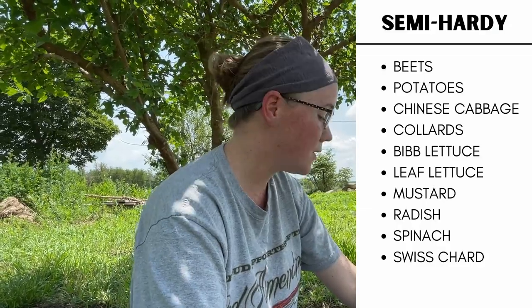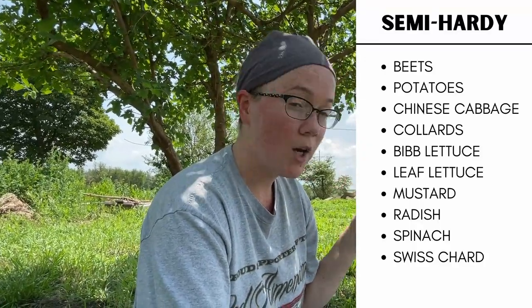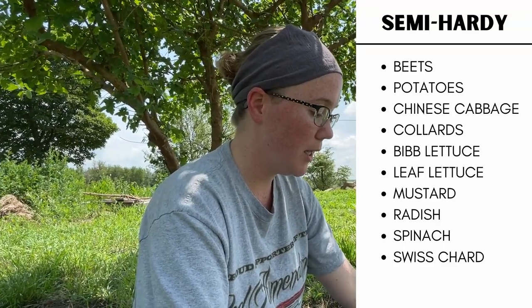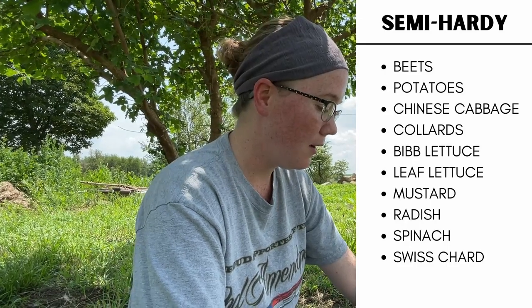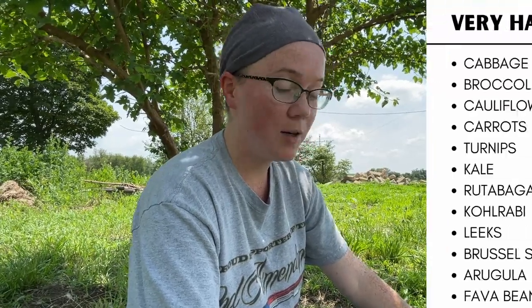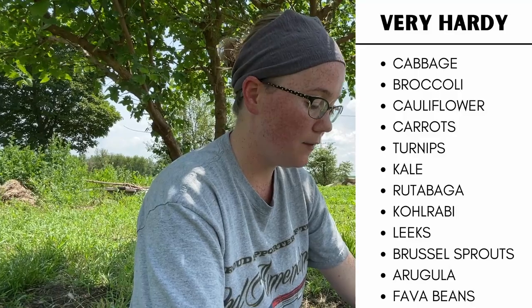Next category, semi-hardy crops. We've got beets, potatoes. Now your potatoes, the leaves above ground might be damaged, but your potatoes underground are gonna be fine. So Chinese cabbage, collards, bib lettuce, mustard, radish, spinach, Swiss chard and leaf lettuce. Now your very hardy vegetables are gonna be things like cabbage, broccoli, cauliflower, carrots, turnips, and kale.